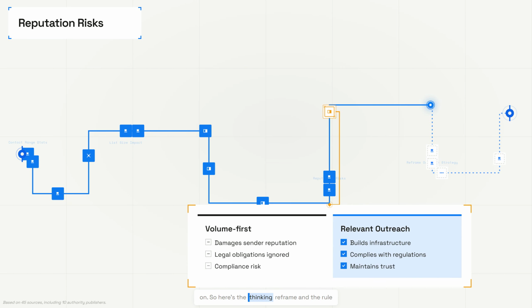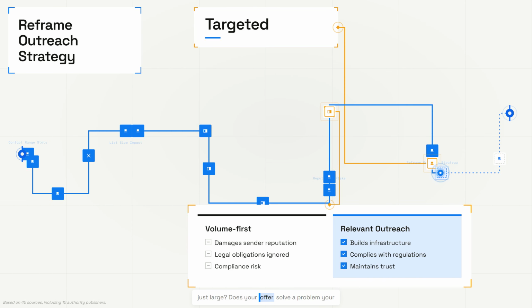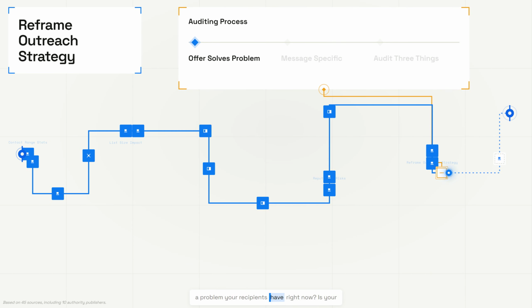So here's the thinking reframe and the rule you can apply today. Before asking how many emails to send, ask what would need to be true for me to need fewer contacts. That question points you at the right levers. Is your list actually targeted or just large? Does your offer solve a problem your recipients have right now? Is your message specific to them, or could it be sent to anyone?